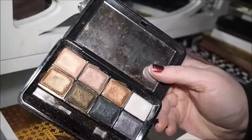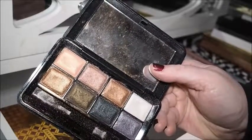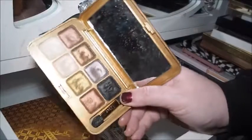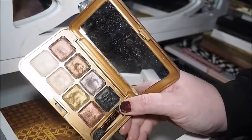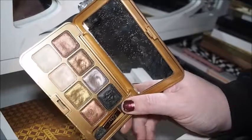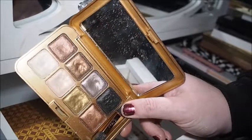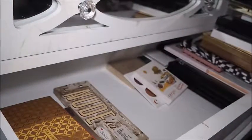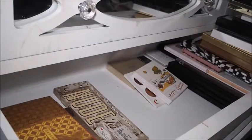I think what I'm going to do is just take a photograph of them and have that, and just get rid of them out of the collection. I know they don't take up much space, but they're completely unusable. I mean, it's pointless. It's not hygienic having bad palettes with good palettes anyway. They just need to go now, I think. So yeah, let's put them somewhere else.